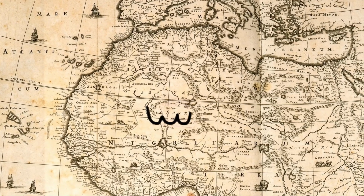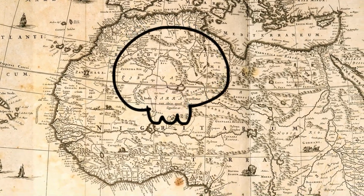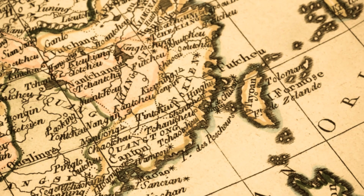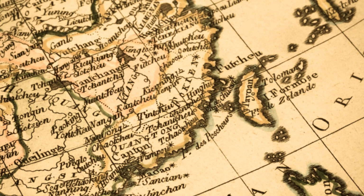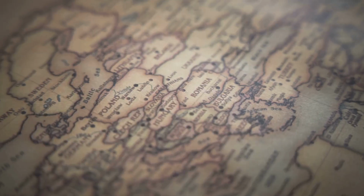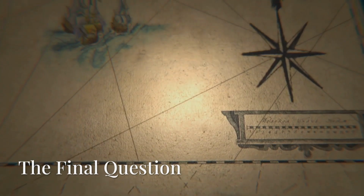And here's another eerie detail. Sandy Island isn't the only island to mysteriously disappear. Throughout history, maps have included dozens of so-called phantom islands, some of which were later proven to exist, while others faded into legend.